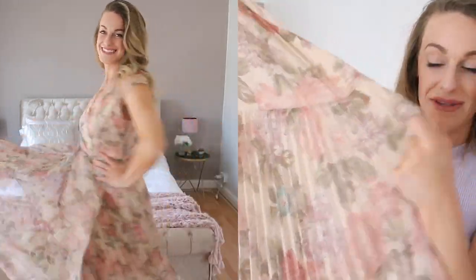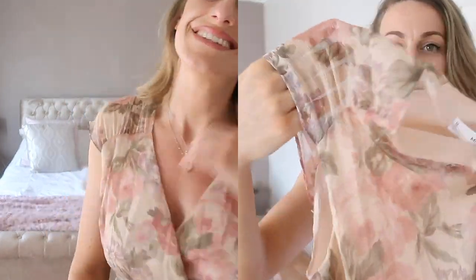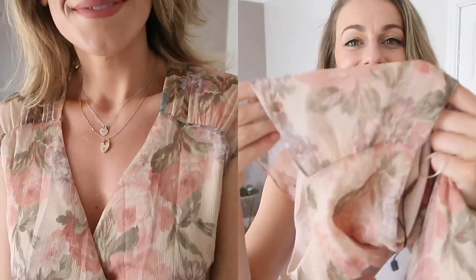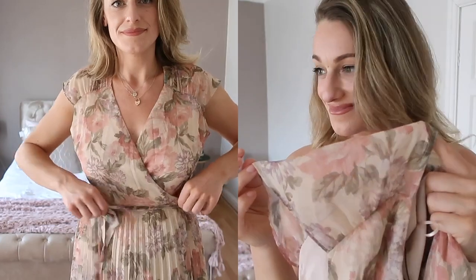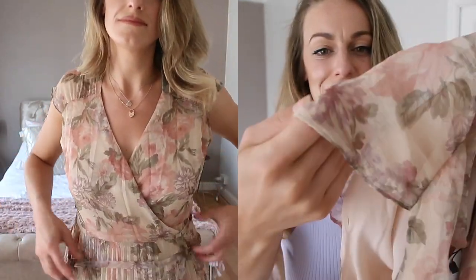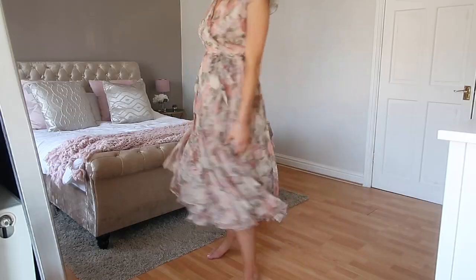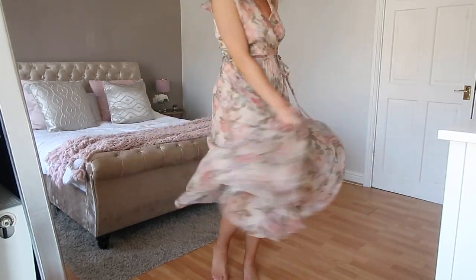I still am in love with the print. I'm not going to talk to you about the print again. What I also love about this is the delicate details. On the sleeves, I've lost my voice. The delicate detail on the sleeves, I think that's really, really beautiful. It's completely sheer, and I think it just makes it a little bit classy and elegant and just feminine and chic and lovely.